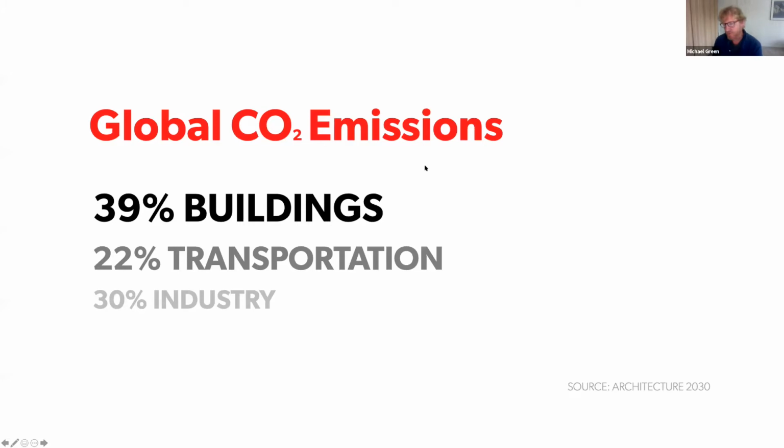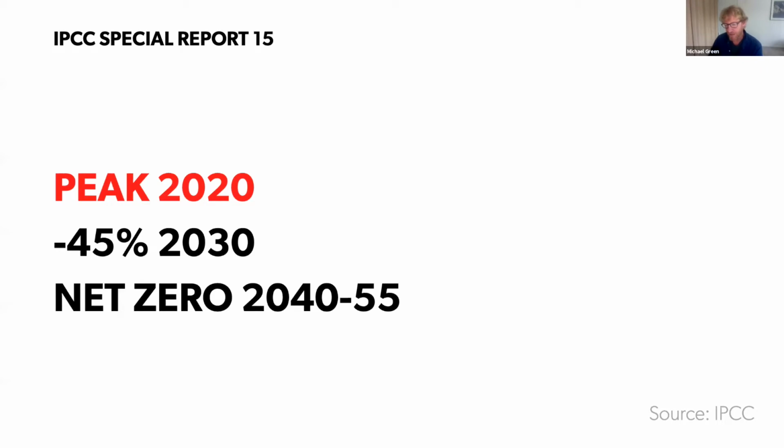And that's that big footprint number of CO2 emissions that buildings have, and that 39% that we talk about globally. And of course, repeating what you all know, I'm sure, is this target that we've had of 1.5 degrees centigrade rise to the end of the century, which would mean that we would all have to be at peak carbon today, this year, down 45% by 2030 and net zero by 2040.